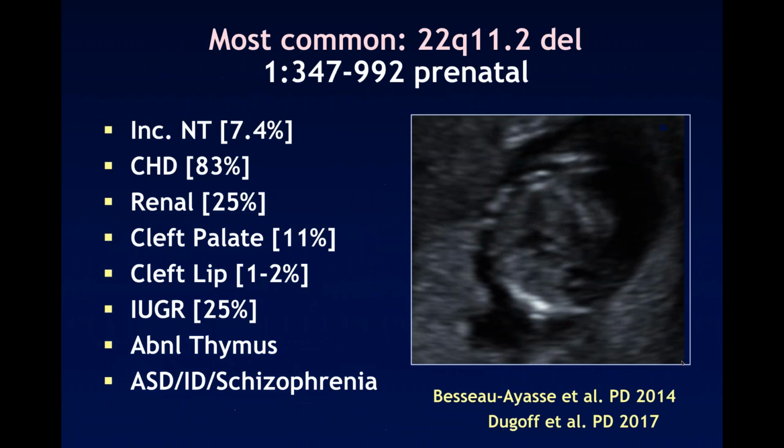Now, the most commonly detected abnormality when you do a chromosomal microarray in the setting of a thickened nuchal translucency is a 22q11 deletion, or DiGeorge syndrome. This usually is associated with cardiac abnormalities. In this case, you can see an axial scan through the fetal chest with an abnormal heart in a fetus with DiGeorge syndrome. Other abnormalities can be detected generally in the second trimester.